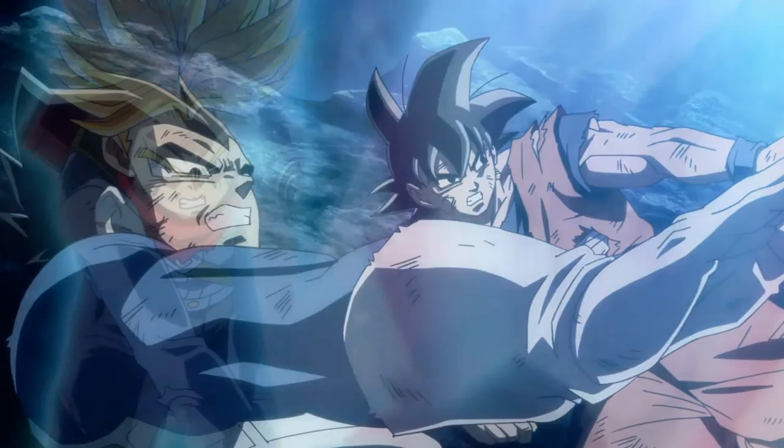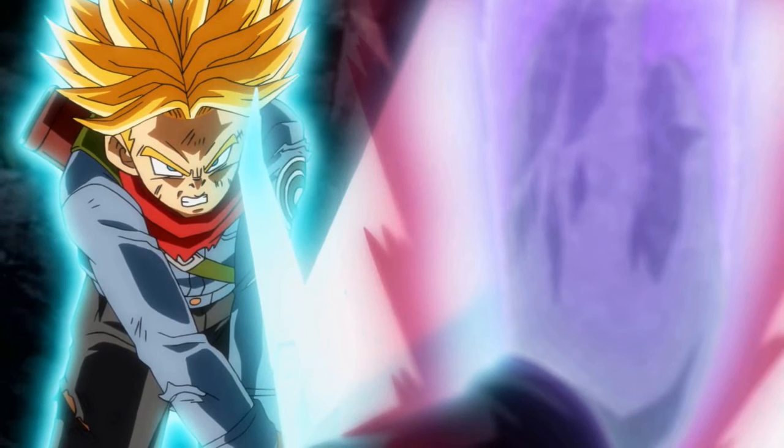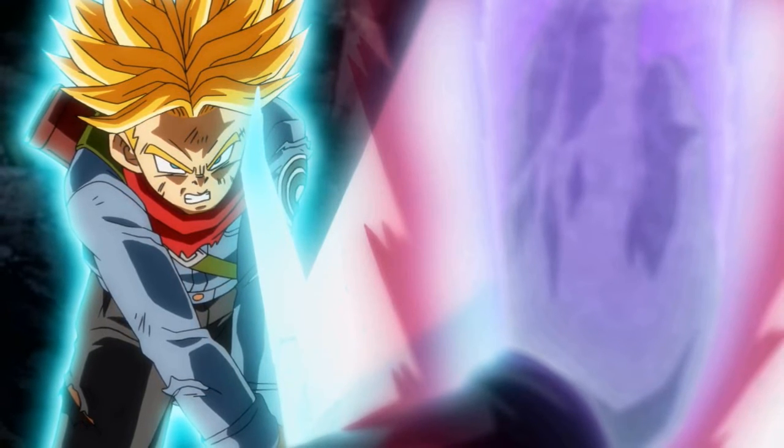The attack itself was visually stunning. Really, really well done. And the music in the background, which is the Birth of a Super Saiyan God track by Sumitomo. That alone was enough to make the scene memorable.